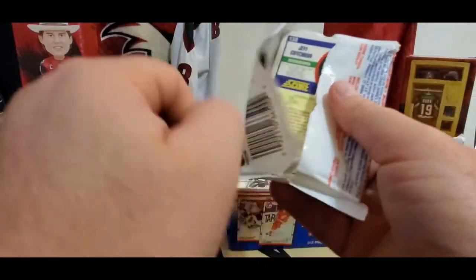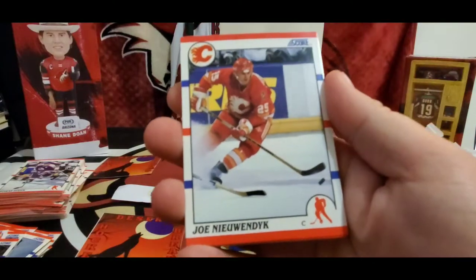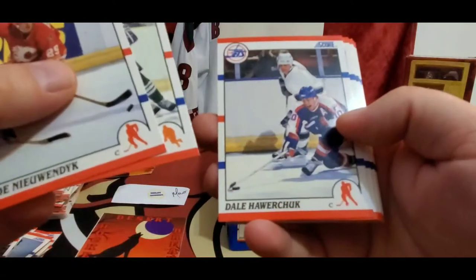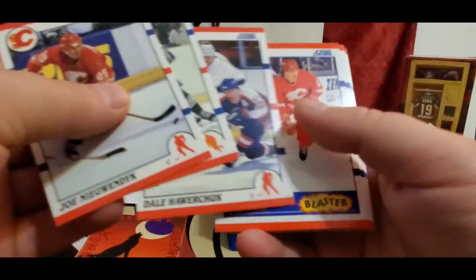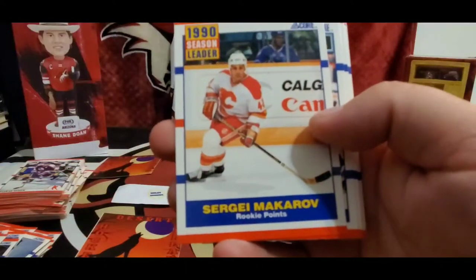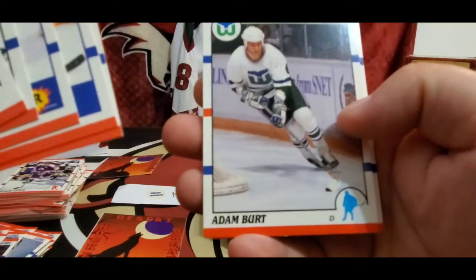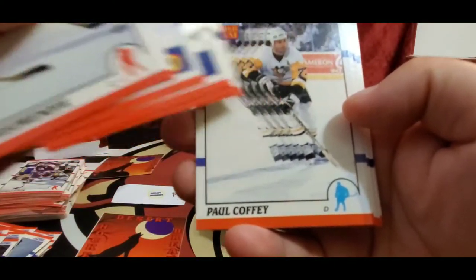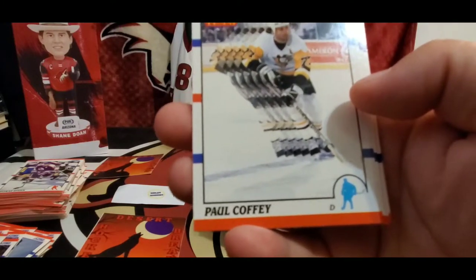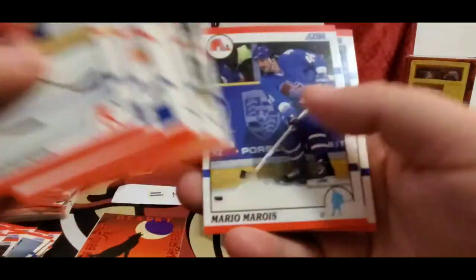So tell me if you guys like this stuff. I think it's kind of cool. Get a lot of duplicates in here. Not sure how much is in the base set. But we got Joe Nieuwendyk, Peter Verbeek, Dale Hawerchuk. Very cool Winnipeg Jet in our Ring of Honor. Al MacInnis Blaster. Sergei Makarov. Gil Perreault, Hall of Famer. Adam Burt. Paul Coffey. That's kind of a cool quadruple five action little card there. That's pretty neat. Another one like Wayne Gretzky.